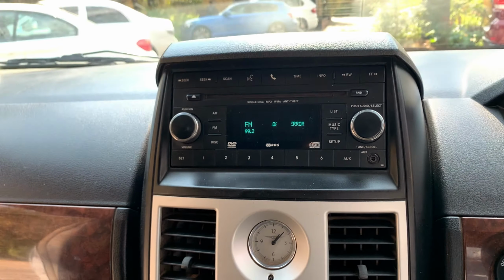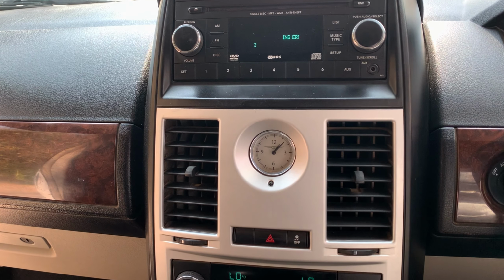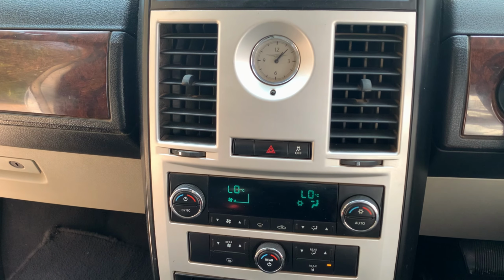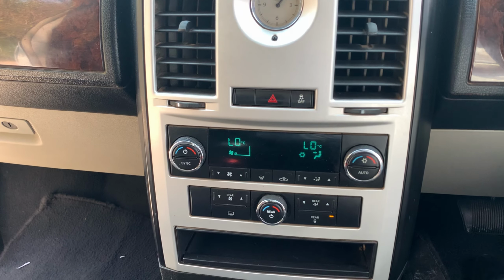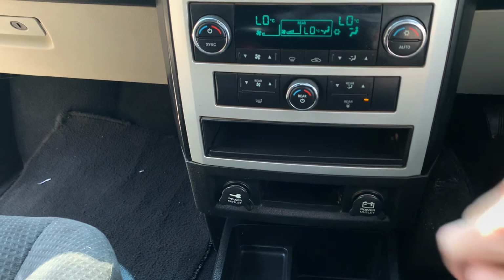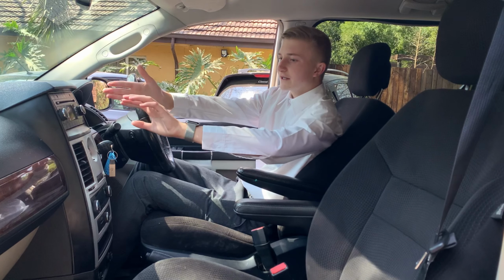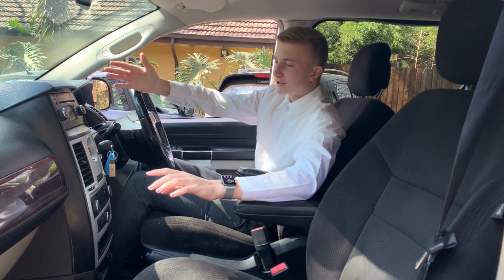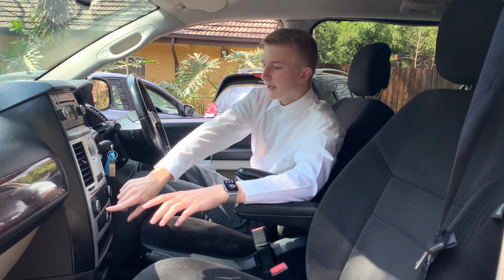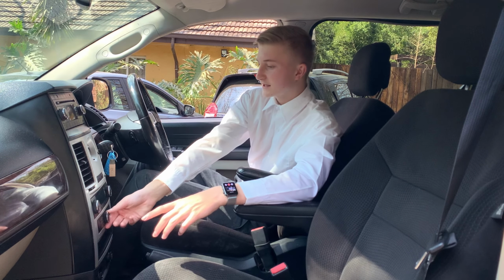You do have a nice clock, a clock in a minivan, two AC vents, hazard, traction control off button, your dual temperature AC vents, and also your rear control, some storage, two cigarette lighters, and some more storage over there. So let me talk to you about the screen over here. I'm sure you can take it out and put the Uconnect screen, and if you do pay an extra price, you can get the Uconnect screen for this car.